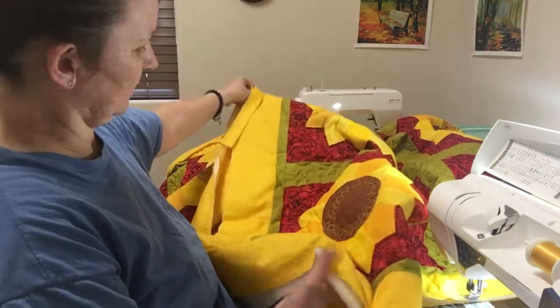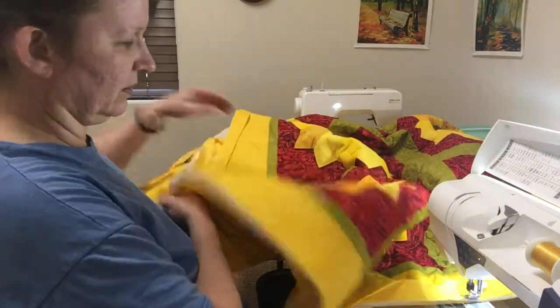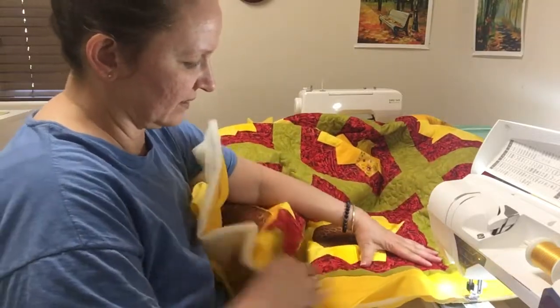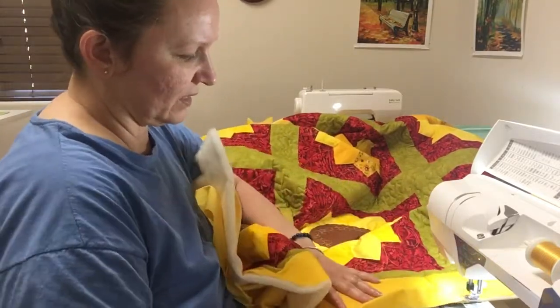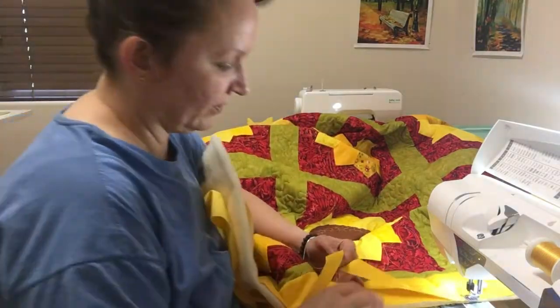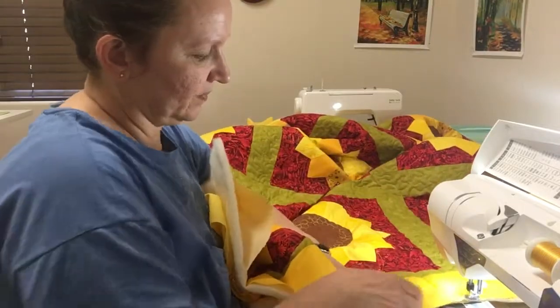And oh, wow, I'm just about done actually. I thought it was on the third side, and I'm actually on the last side. So not too bad there. I actually may have enough binding already. I thought it was only on my third side. Yay!